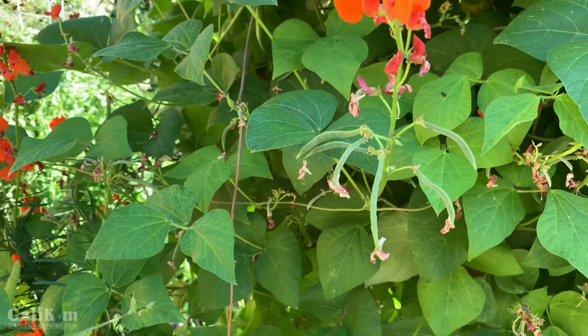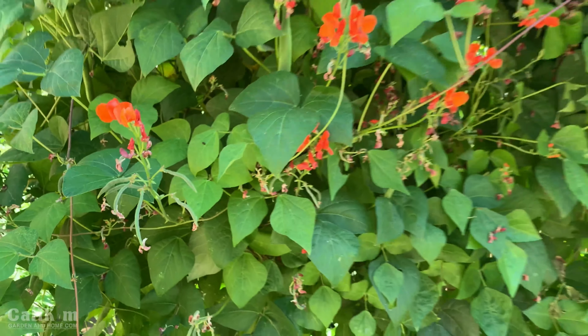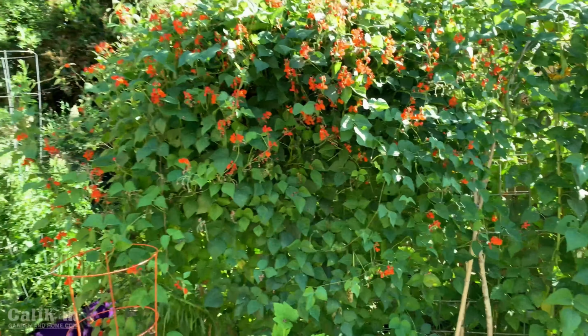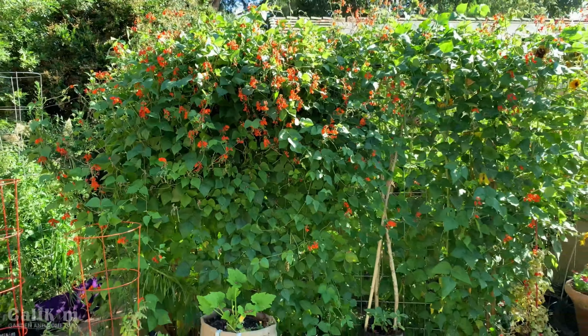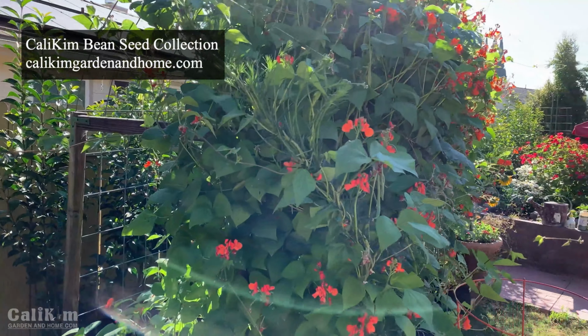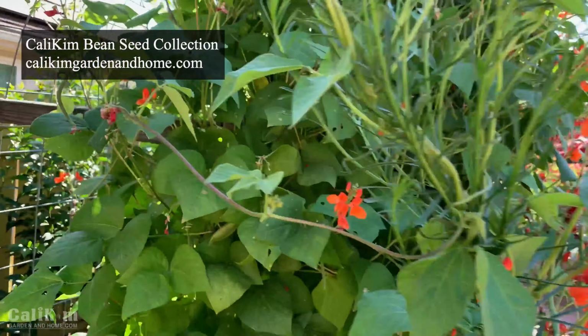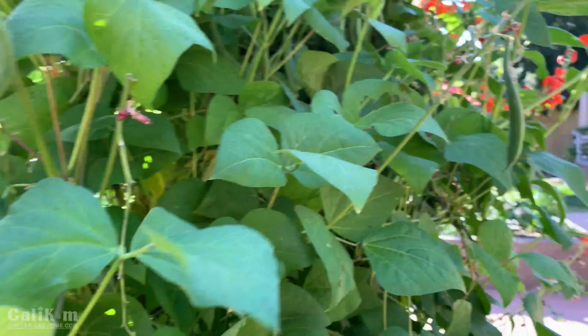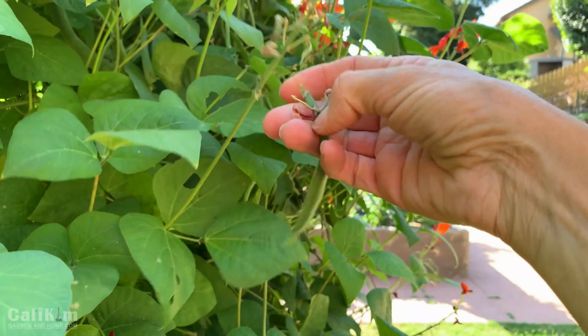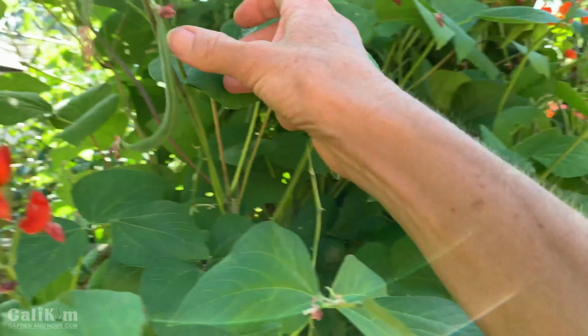So if you want to grow a really productive bean that's also very beautiful, I highly encourage you to grow the scarlet runner beans. They get to about 10 to 12 feet tall, so you do need a large trellis for them. And I have the seeds in my bean seed collection. This plant is just loaded down with hundreds of beans. It really grew while we were away. It's so much fun to see all the growth in the garden once you get back from being gone, don't you think?